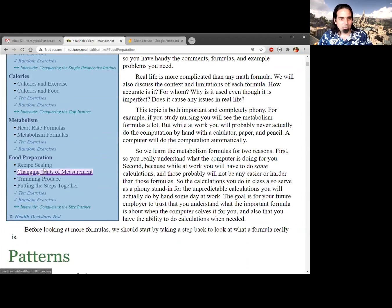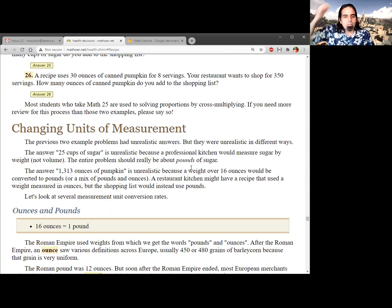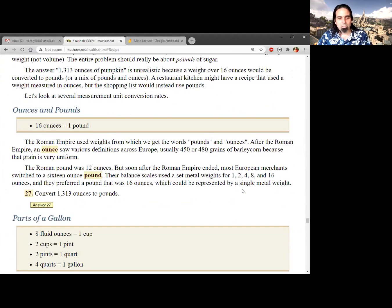Okay, where were we? Recipe scaling. So we've done our recipe scaling. The example problems we did had unrealistic answers. 25 cups of sugar. That's not right, because if you were actually in a professional kitchen, you would measure sugar in pounds, not cups. Cups are slow, scales are faster. And then 1,313 ounces of pumpkin is unrealistic because you would talk about pounds of pumpkins, not ounces. So let's talk about these conversion rates.